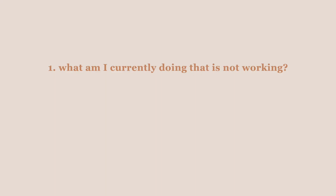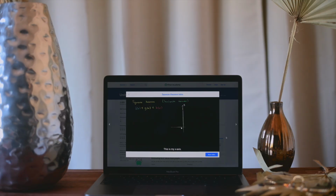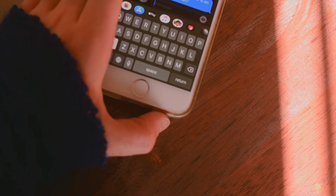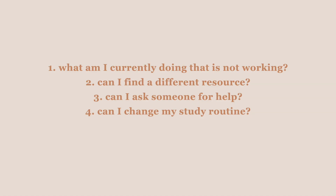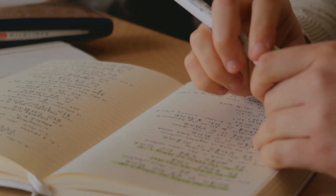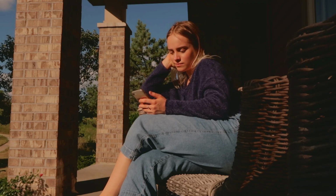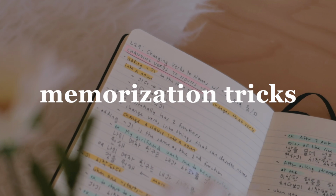Step away from your work, take a break, and ask yourself, what am I currently doing that is not working? Can I find a different resource that might be able to help? A lot of times just hearing something explained in a different way is really helpful. Can I ask someone for help? Can they introduce a fresh perspective that might help me understand? Can I change my study routine? Maybe you've been doing all of your review the night before the quiz, but if you did some studying the night after the class, your memorization would improve. And do I simply need a break? At the end of the day, it could just be that your brain is tired.